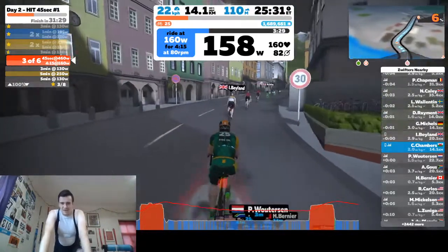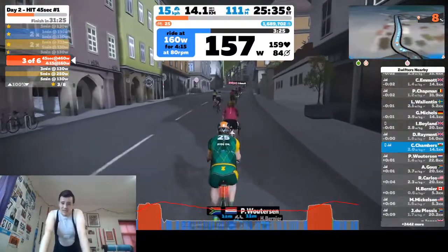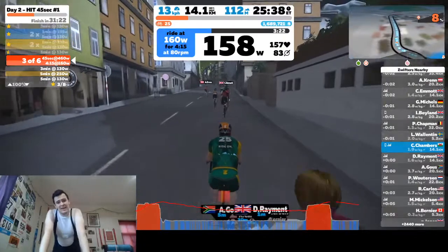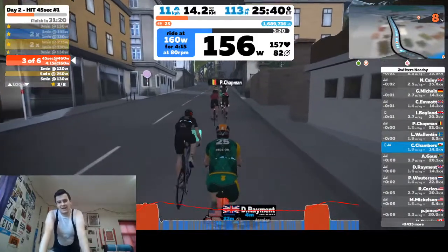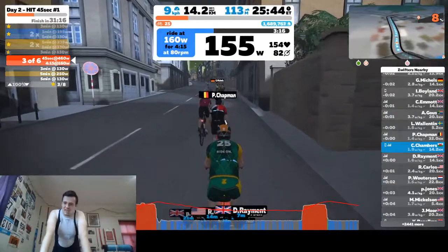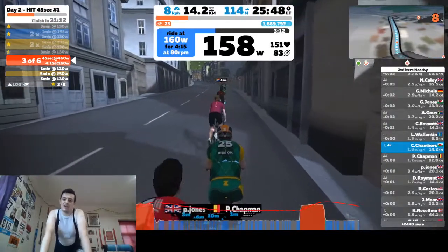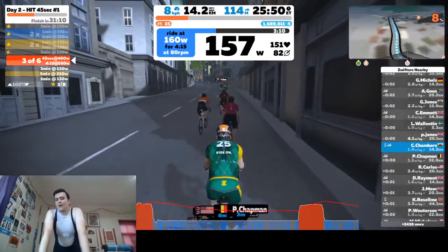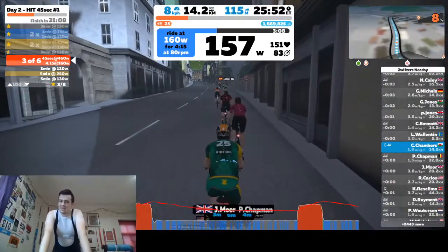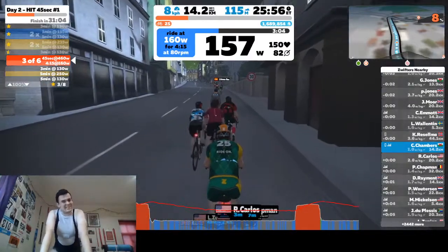And you can see on my heart rate each 45-second effort is pushing my heart rate a little bit higher. It's still coming down, but not as low each time. So we're halfway through, but I'm expecting the next 3 efforts, especially the last one, to really sting.